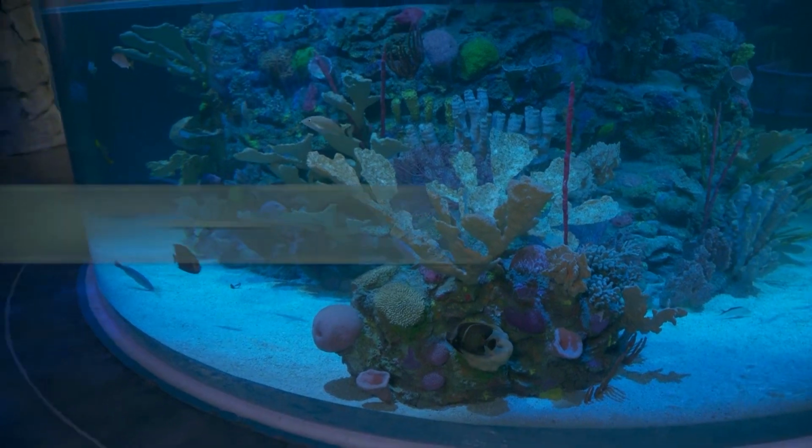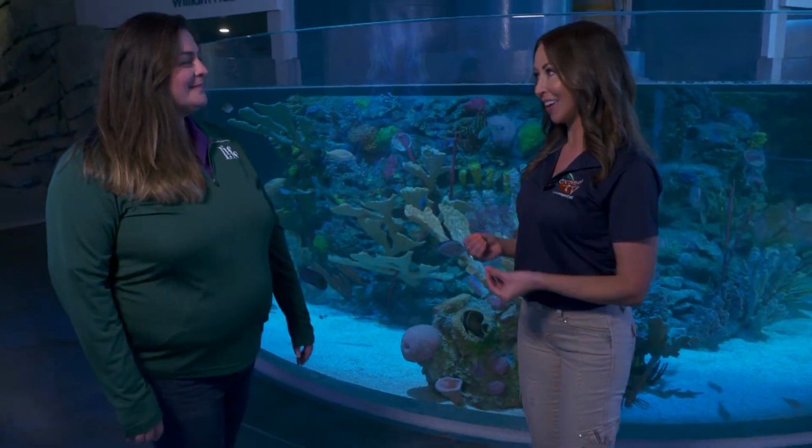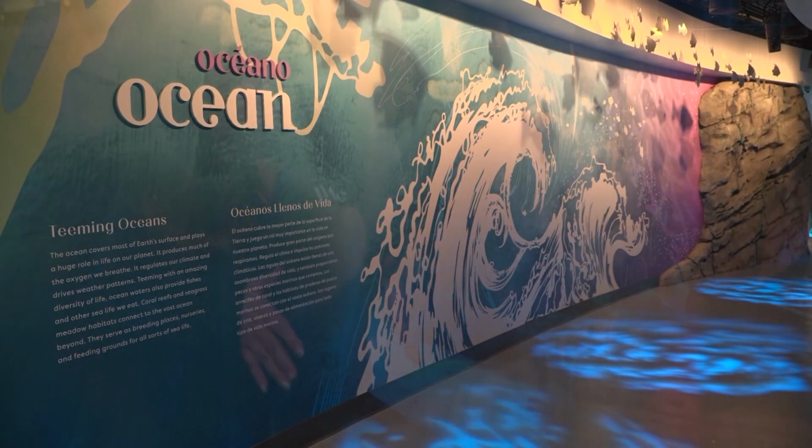We are now here in the ocean, and I love the fact, Jenny, that when you walk into this exhibit, you start to become transported with the music and the lights, and then you're here in front of this gigantic tank. It's very immersive. You literally walk downwards on a ramp, and then you end up in front of our large shark tank here with all of these beautiful fish that you can find in the oceans around the Florida area.